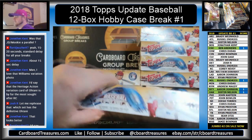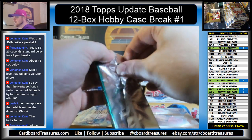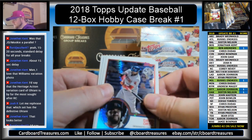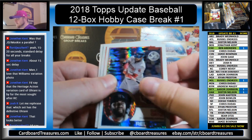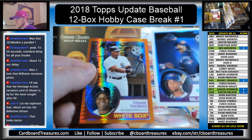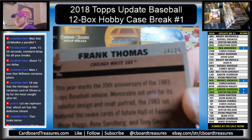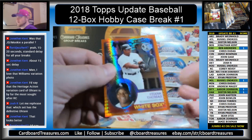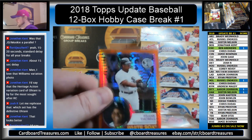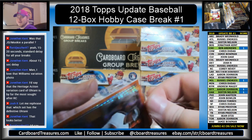Alright, here we go, box three. Silver pack, come on, let's see something here. Ooh. Some color coming. There's David Ortiz, Albert Pujols, Lourdes Gurriel Jr., and Frank Thomas. Orange. That is 14 of 25 going to the White Sox. Nice one, Chris. That is an awesome looking card. There we go. That's what we need out of these silver packs. Lots of color and hopefully some ink.